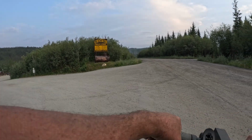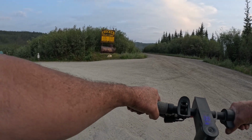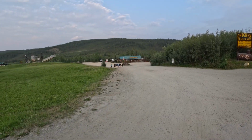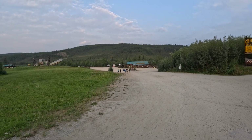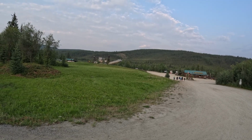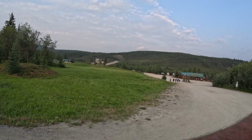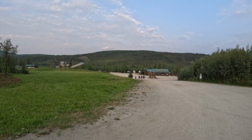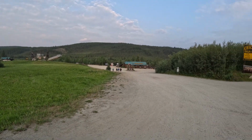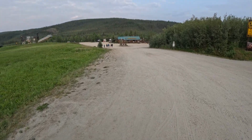Chicken Gold Camp RV Park. That's where we're spending the night tonight. Kind of beautiful setting here. We do have an old dredge. They give tours twice a day at the Pedro dredge. But it's a Chicken Creek Outpost, Chicken Gold Camping Outpost.